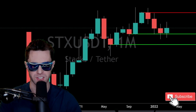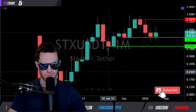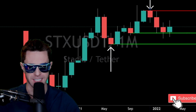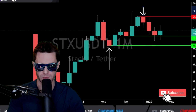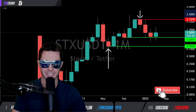When looking at the STX chart, we find a few important price levels. These are from the major swing lows and swing highs in this chart's traded history. We find a solid support down at 80 cents. Tested this month, there is a local monthly support at $1.20. Above us from the all-time high, we have a $2.75 resistance. This chart is pretty clear cut.